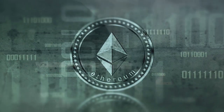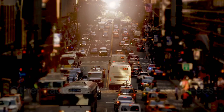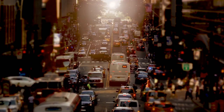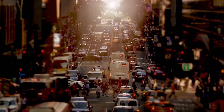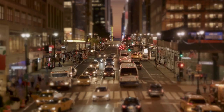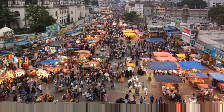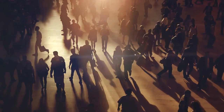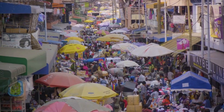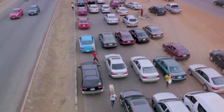Let's explore further. Besides the proof mechanism change, other factors also contribute to Ethereum's high fees. Now let's delve into these. Imagine a bustling city during rush hour. The roads are congested and everyone's in a hurry. This is quite similar to Ethereum's network during peak times. When numerous transactions are happening simultaneously, the network becomes congested. This high demand leads to increased fees as transactions compete for priority. It's like bidding for a faster taxi in our city analogy.